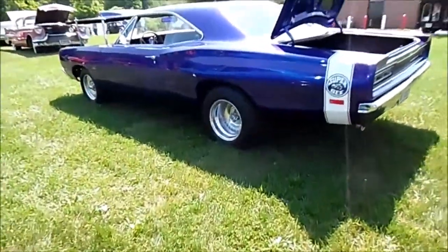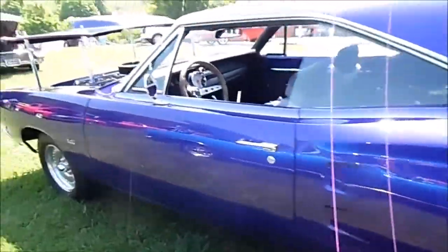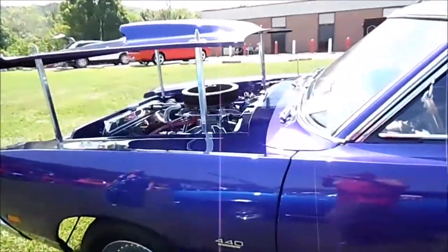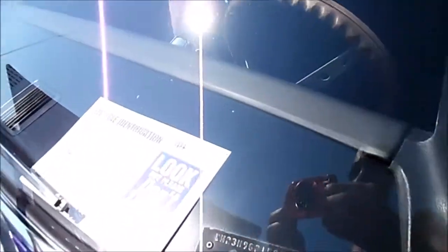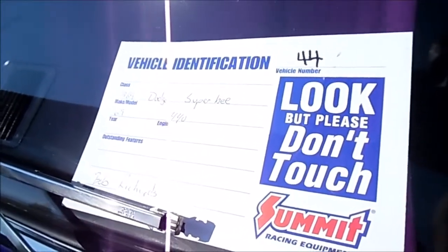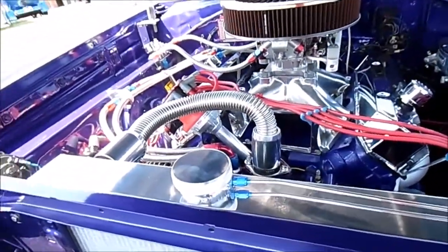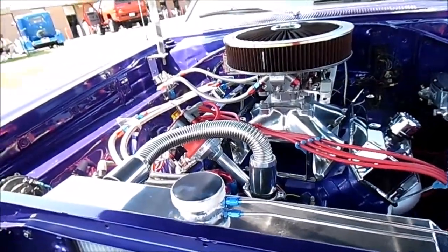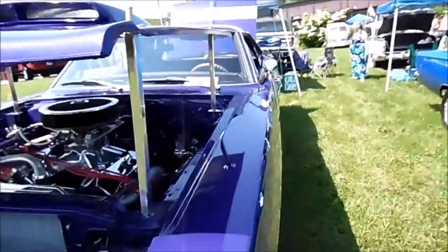Now, let's check out this Super Bee. Well, let's do the tag first. 1969 440 Super Bee. Check out that big purple engine under there. Wow, that's nice. I know I'm going to say that a lot because, well, it's true.